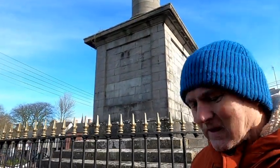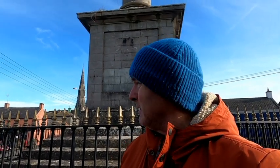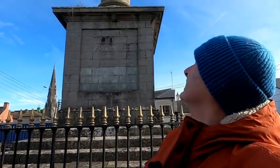So here is a monument to the Duke of Wellington. And you may ask, what the hell is a monument to the Duke of Wellington doing in an Irish town? Duke of Wellington was a man that defeated Napoleon in the Battle of Waterloo, right? Anyway, 2 years after the Battle of Waterloo, the townspeople of Trim here erected this monument in memory of him, because he was born in Dublin and he was educated here in Trim. And it's still standing here, people.